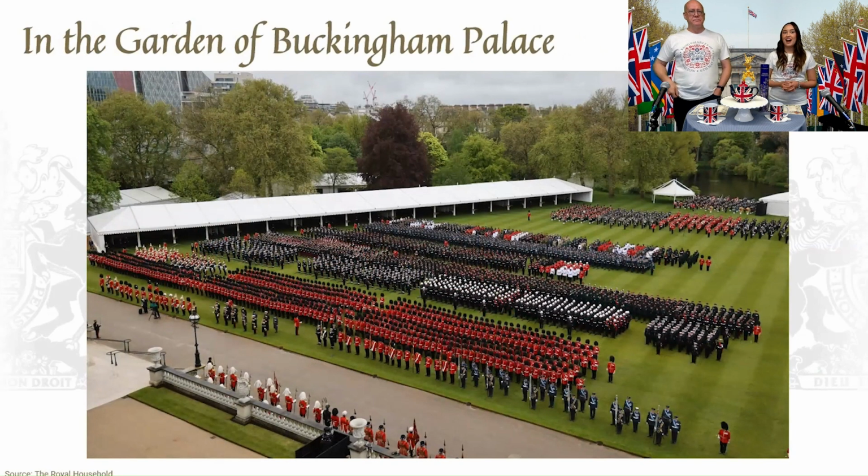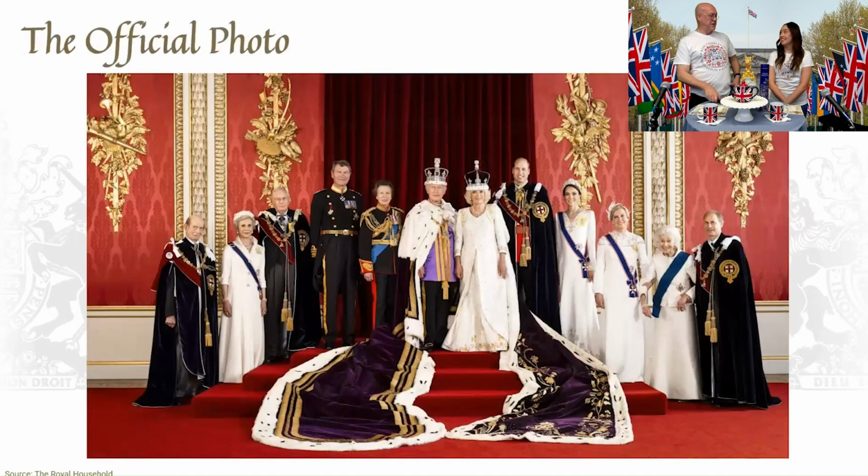Yeah. And after arriving back at the palace, the King and Queen appeared on the west terrace of Buckingham Palace, where the UK military personnel who were in the procession gave a military salute, and the massed bands of the armed forces played the national anthem before giving 3 cheers. That was quite exceptional, it really was.